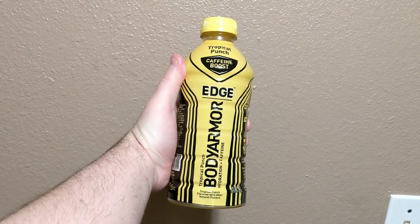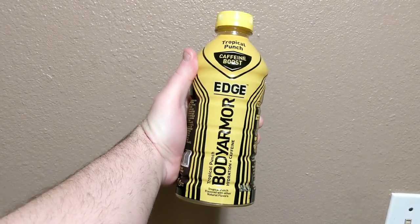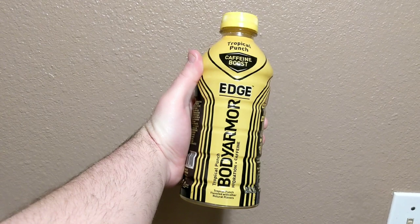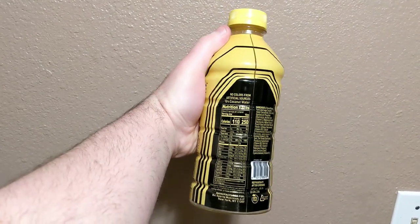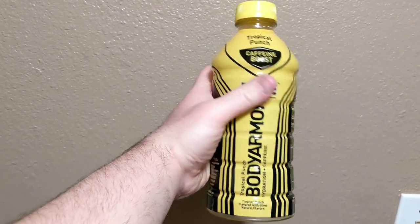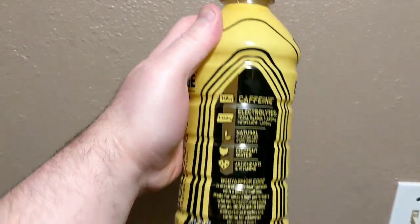The new Tropical Punch Body Armor Edge. Really big bottle, hard to hold with one hand. I like the yellow and the black, though. Almost just dropped it. Same thing on this side. Yellow top lid. Yellowish color, like a murky yellow.